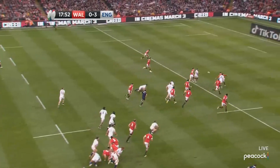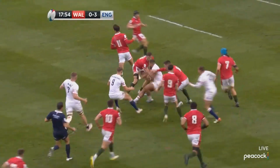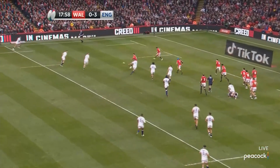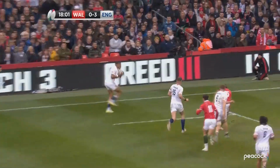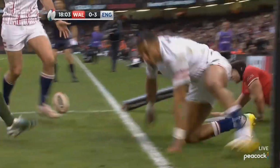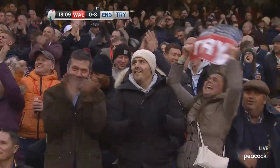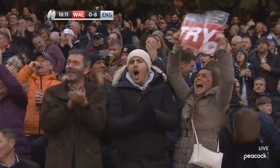Jack van Poortvliet, lovely move. Max Malins from Owen Farrell. There was a Welsh player taken out off the ball there and pushed forwards. They might score yet though, Farrell. They must use the extra man, and England do. And it's Anthony Watson who scores. Can you feel the Red Rose drumbeat in this stadium?